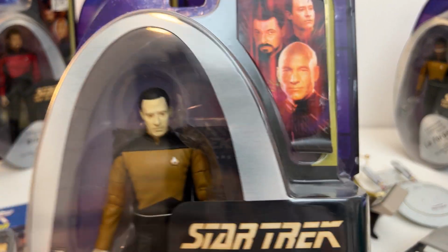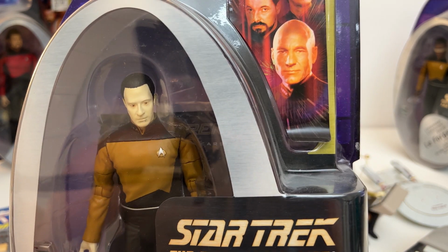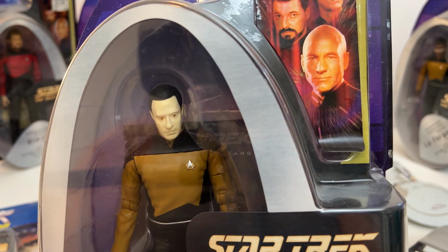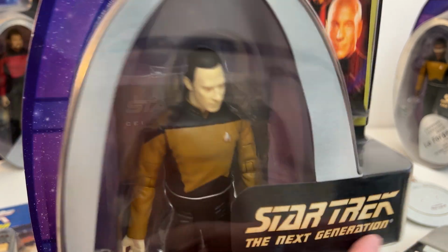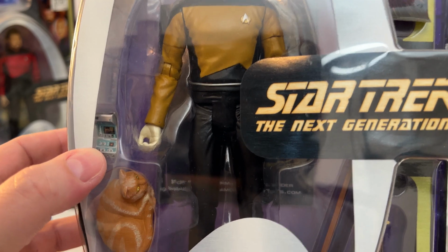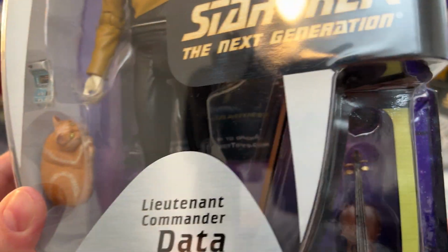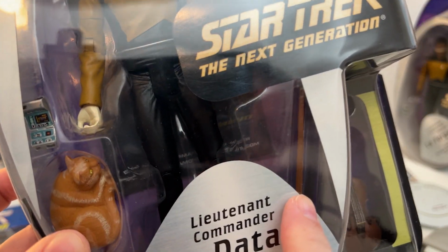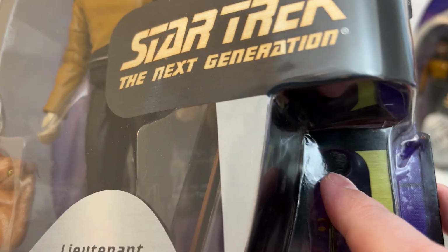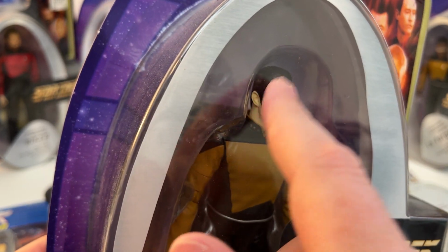And now here is Data. I have a lot of Datas. I think I have 3 Datas? 4 Datas. 4 Datas and a Lore. We'll get into Lore here in just a second. But as you can see, he comes with Spot. Has a tricorder. Comes with a violin because he played the violin. I don't see a phaser. Oh, look, there's a bow for the violin. And then I think that's the top of his head, because once again, all of these Datas have their positronic brain out.